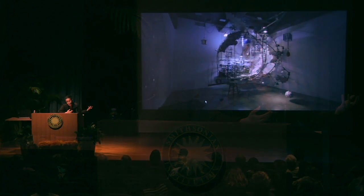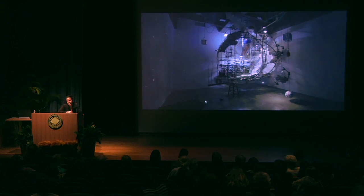And it allowed me to make a lot of choices, like not making sellable work at certain points, because I could pay my rent otherwise. So it really gives you that freedom.